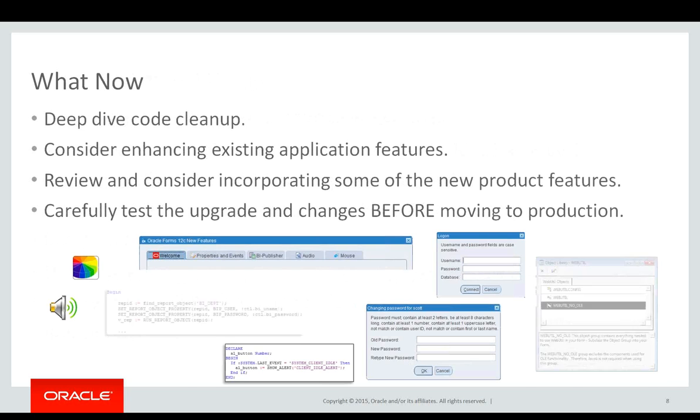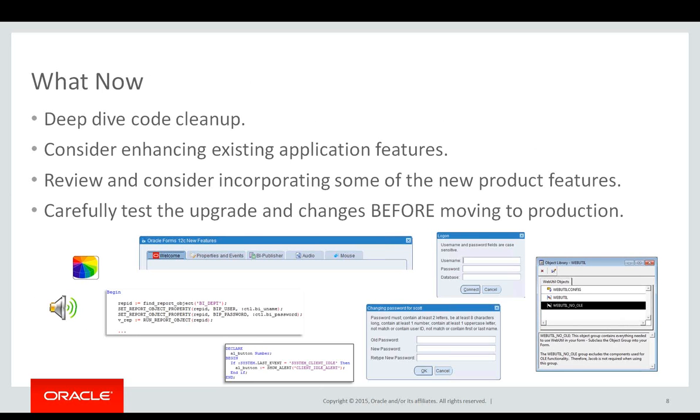Okay, so you've done this upgrade. You've got your basic sanity testing done. What in the world do you do? At this point, since you're already kind of in that mode, it's probably a good time to take a look at your application code, do a little bit of a deep dive into it. Again, this is where PITS becomes really powerful because their tool is designed to do this kind of thing, a deep code analysis.